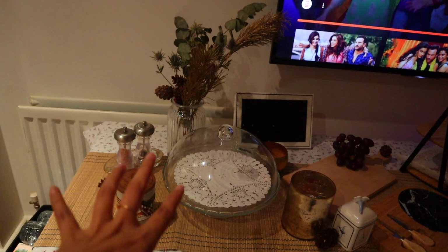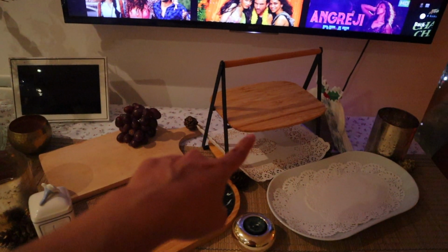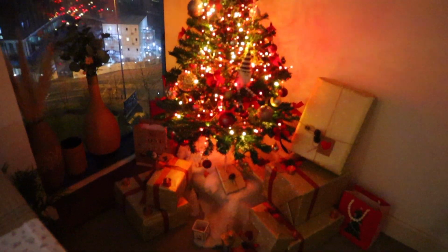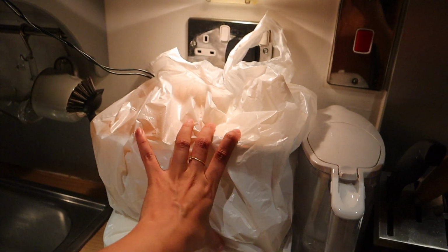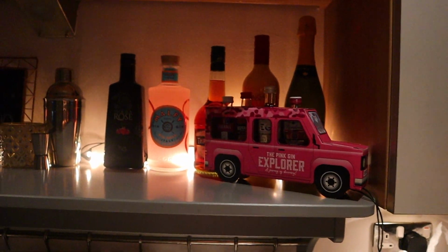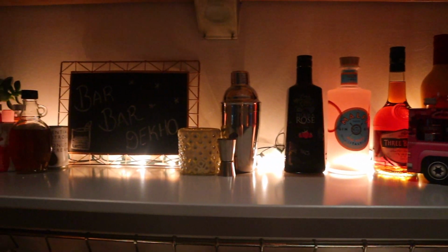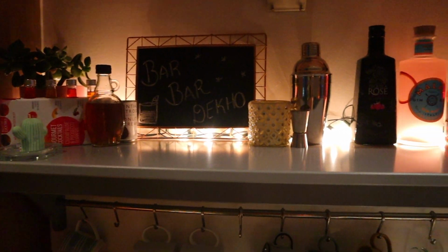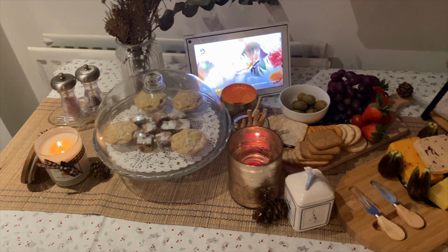I'll put some sweets here. This will be the cheese board here. I'll put some starters here too. Even the presents and the Christmas tree are all decked up. The food is here. This is biryani and a couple of starters. We have some more starters in the fridge. This is the bar. Let me switch on the light. So this is how it looks now, and I have put bar bar deco there. So cute, a little bar.